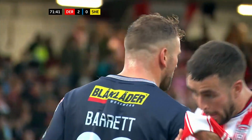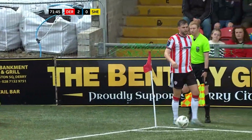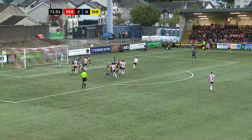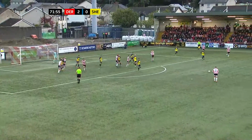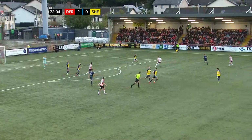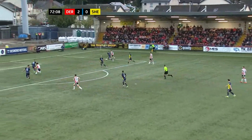Will Patching ambling over. No surprise, he's in no hurry. Ben Doherty off the pitch, so it's McMullen who's over there with him. Boyce, a late addition to the penalty area. Corner is taken short this time. Patching, and this is set for McElhinney. He's going to try and bend one, and it took a touch there of one of the Shelbourne players. Was it? Sean Boyd, was it? Yeah, Boyd has a swing at it. Again, not anywhere. Derry have turned it over again.